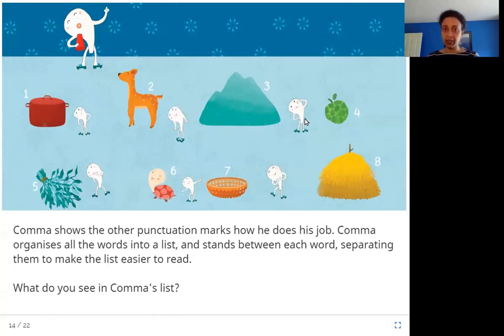So there are all of these words. You can see a pot, a deer, a mountain, a fruit, some leaves, a tortoise, a basket, and a haystack, and Kama is between each of them. What does that do? That organizes these words into a list, not just words floating around. So when you put a comma, it makes it into a list and it makes the list easier to read. Because if one of these items had two words, let's say this one is a bundle of leaves. How do you know where this item stops, where the words belonging to this item are over and then this item starts, right? You have to separate a bundle of leaves from tortoise, and you do that using a comma.